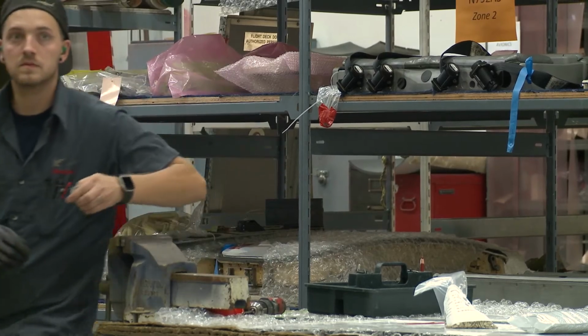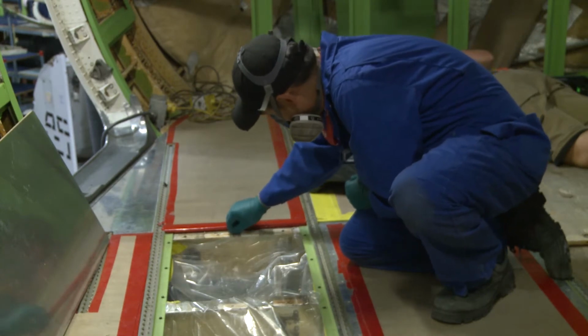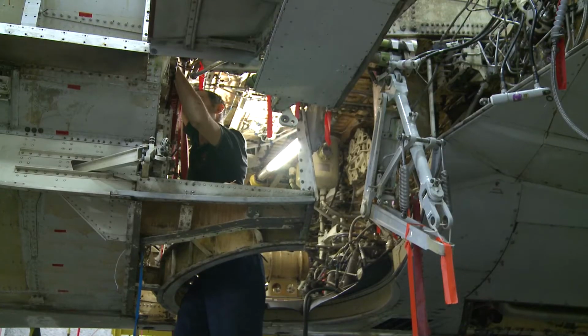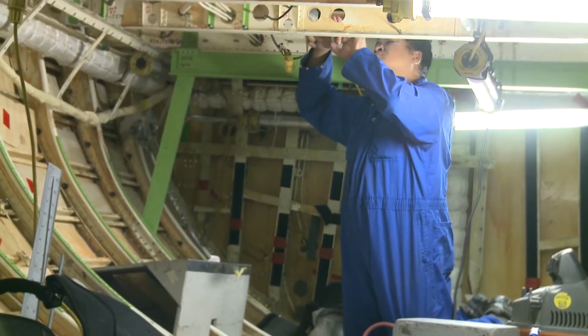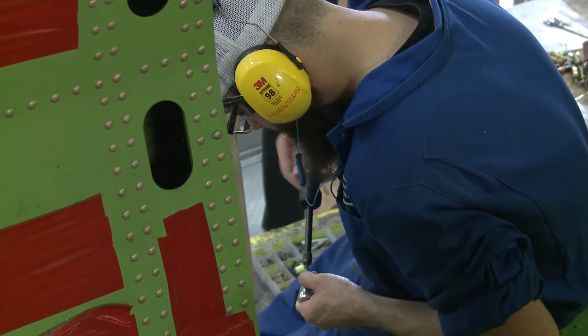A typical day for a structures employee, they could be working day shift or afternoon shift, sometimes weekend shift. A lot of the staff work 4-10s, so they get an extra long weekend on a regular basis, which is nice. They're gonna spend a lot of time working with their hands. They're gonna spend time reading blueprints, researching what's called the SRM manual, and assembling sheet metal pieces, doing repairs. It could be blending out, bending, fitting, riveting. There's a whole number of tasks. They're very active, very busy, very important part of our business.